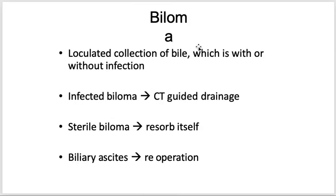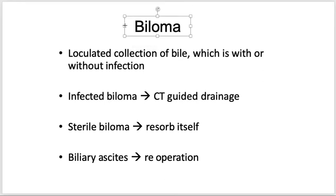One more thing is called a biloma, where the bile makes a mass. A collection of bile can occur with or without infection, of course. That is called a biloma. And we can drain it by CT-guided drainage, or if it is sterile and there's no infection, it reabsorbs itself.